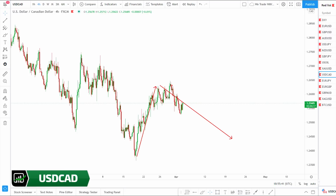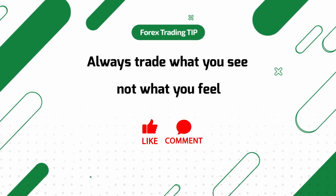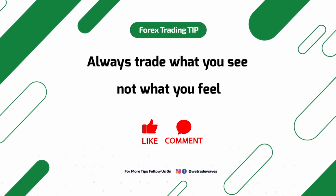Now, those who are not in, wait for market to give you a complete corrective structure before you go for the next buy setup. If market will give us a corrective structure here and we get a buy setup, we will go for this buy. Alright? At the moment, we are expecting correction and another down wave. Always trade what you see, not what you feel.